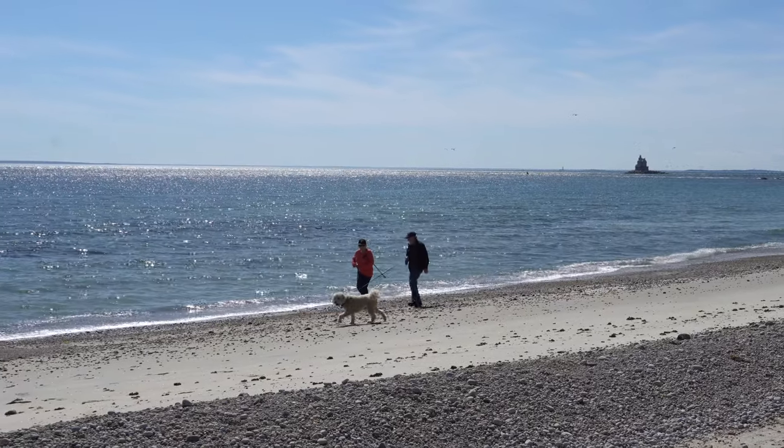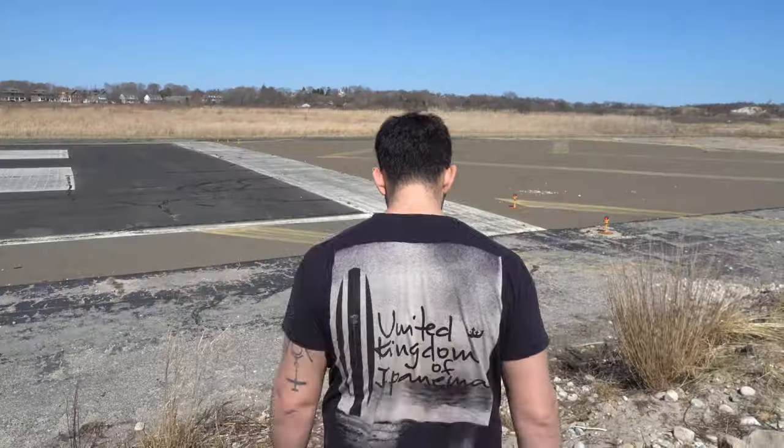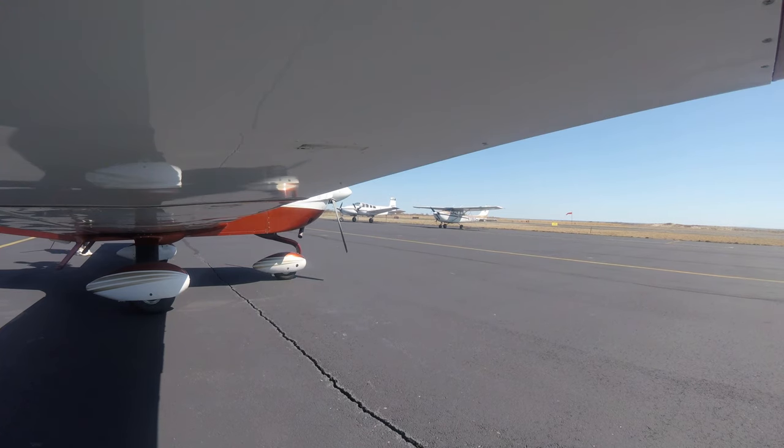It was a day of high humidity, which indicated the chance of fog as the temperatures dropped towards the evening. And we wanted to be gone before it happened.